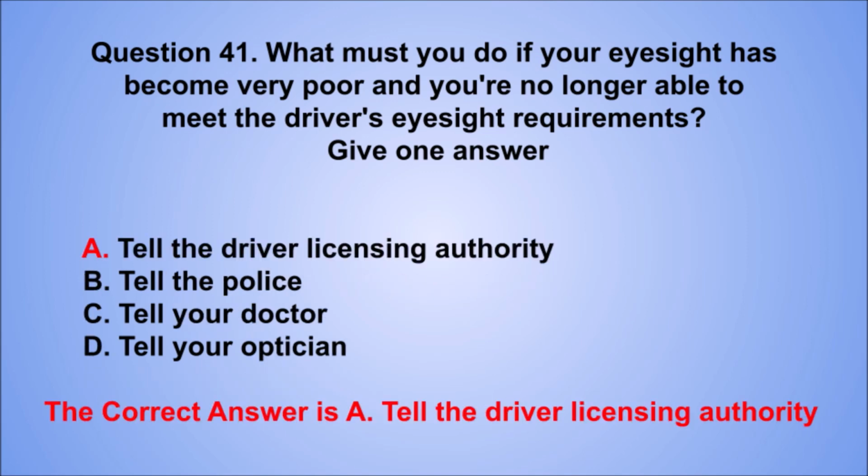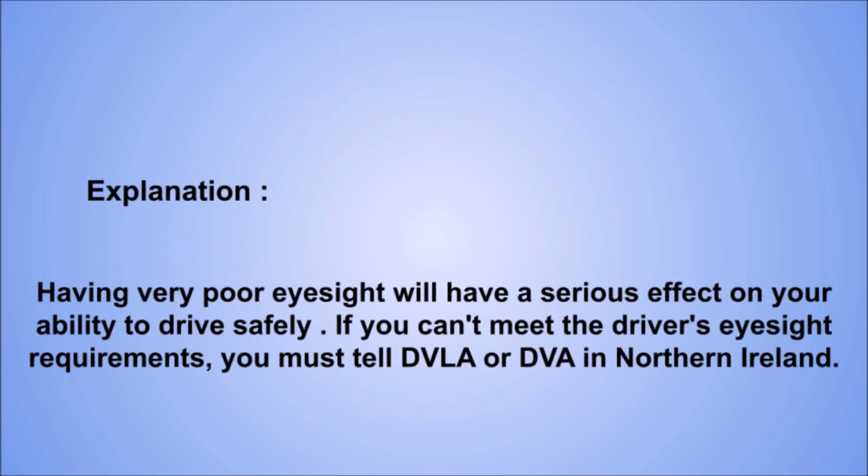The correct answer is A. Tell the driver licensing authority. Explanation: having very poor eyesight will have a serious effect on your ability to drive safely. If you can't meet the driver's eyesight requirements, you must tell DVLA, or DVA in Northern Ireland.